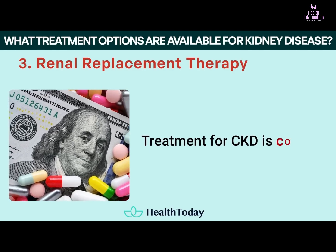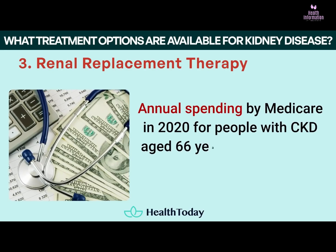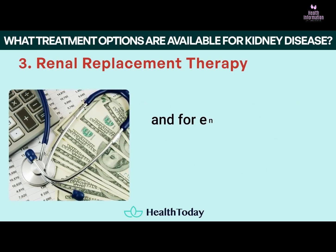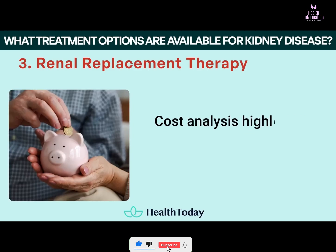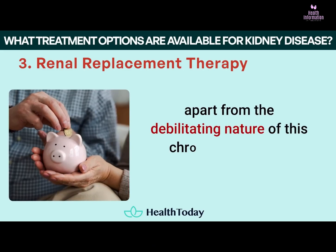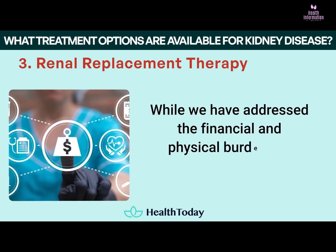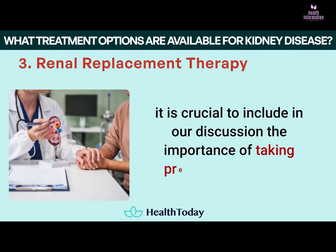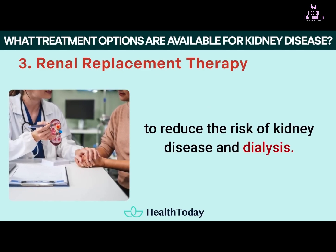Treatment for CKD is costly. Annual spending by Medicare in 2020 for people with CKD aged 66 years and older was $75 billion. And for end-stage kidney disease, $50.8 billion. Cost analysis highlights the financial burden tied to CKD, apart from the debilitating nature of this chronic disease for individual patients. While we have addressed the financial and physical burdens of chronic kidney disease, it is crucial to include in our discussion the importance of taking preventive measures to reduce the risk of kidney disease and dialysis.